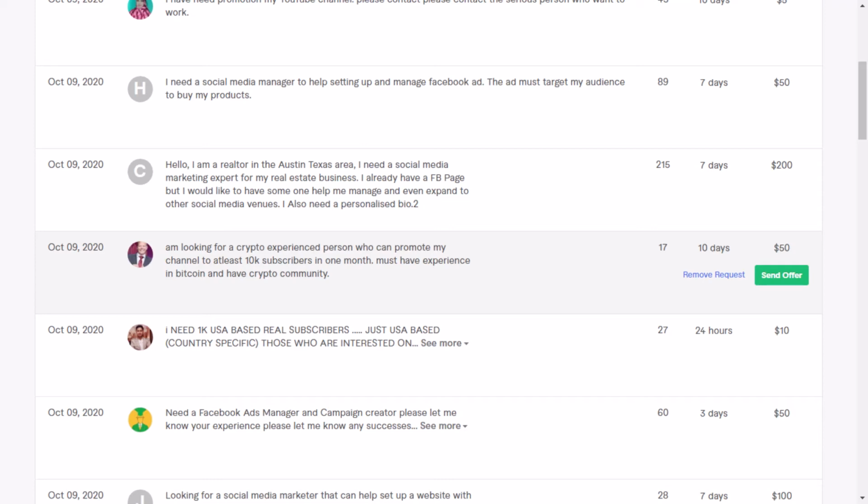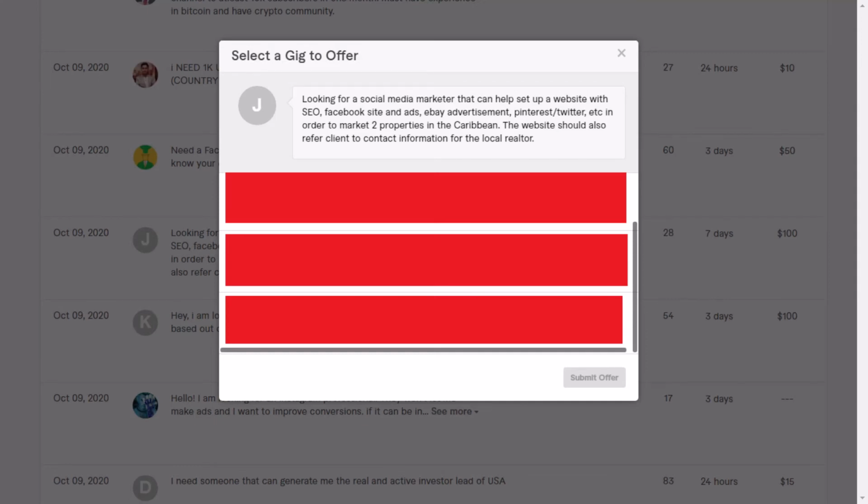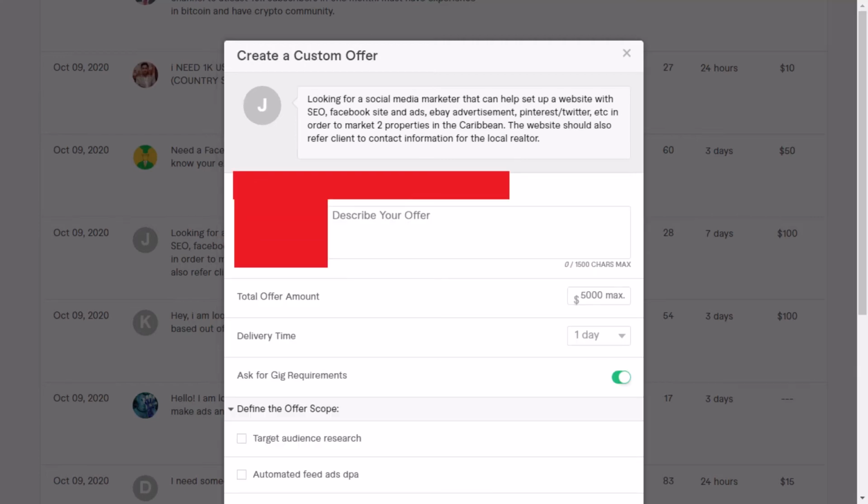Do not send any pre-written offer. You need to read every single project, understand that project, and mention some words or technical terms from that project. So whenever the client reads the offer from you, he will definitely assign the project.